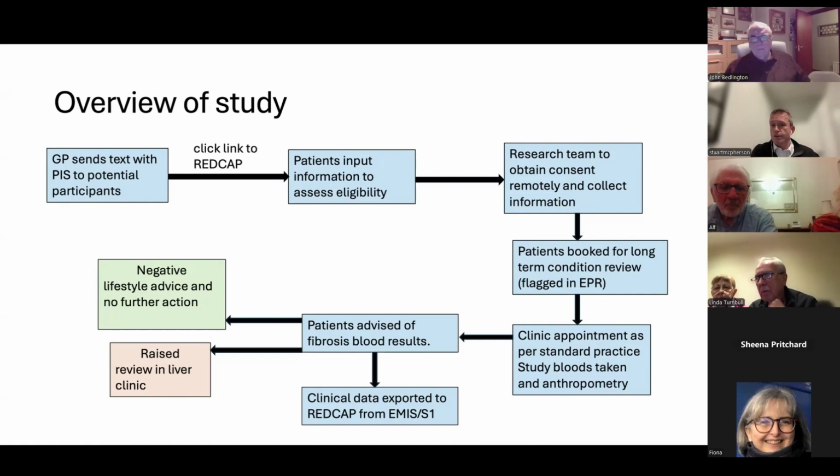And the healthcare assistant, as well as doing the usual things they do, just took some additional blood tests. And also we got a height, weight, and waist circumference. So just a few clinical measurements as well as blood pressure. And then people were advised of the results of the blood tests. If the blood tests were low, then they got some lifestyle advice and no further action. If the blood tests were raised, then I saw them in clinic.